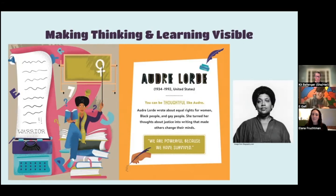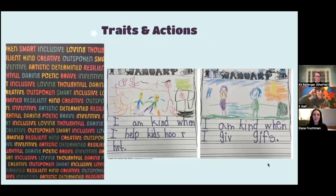If you go to the next slide, it shows an image of what the end pages of this book look like. These have traits and actions that are exemplified in each of the book's pages. And this is just a really helpful journal prompt or writing prompt. How are you expressive like Sappho, or artistic like Frida Kahlo, or determined like Sylvia Rivera? If you had enough of these, you could even have the kids make their own book.